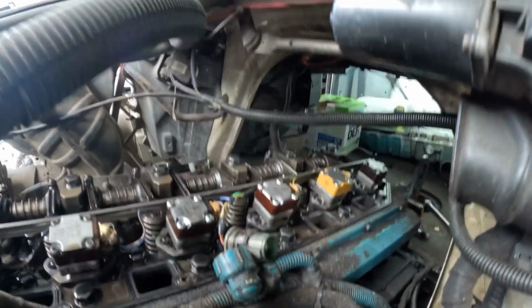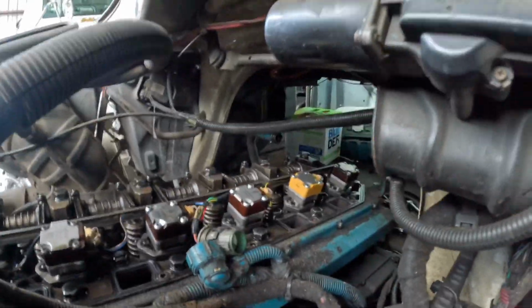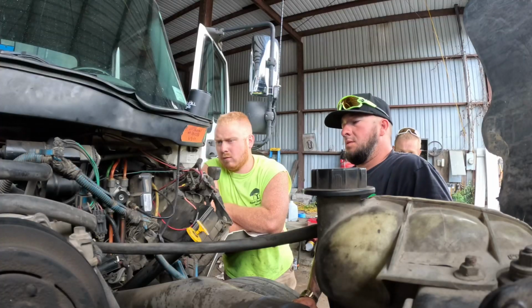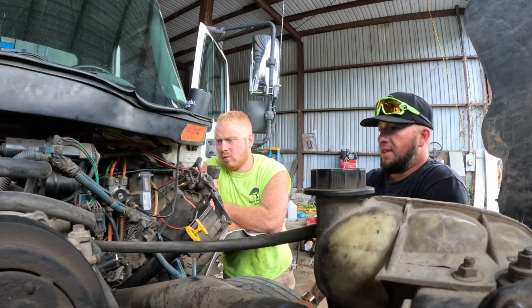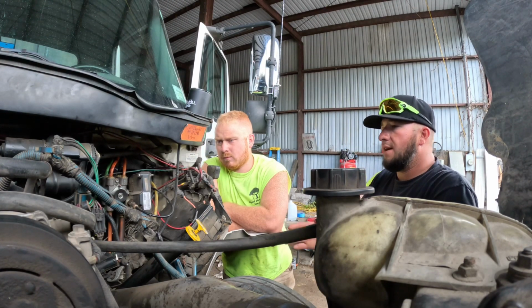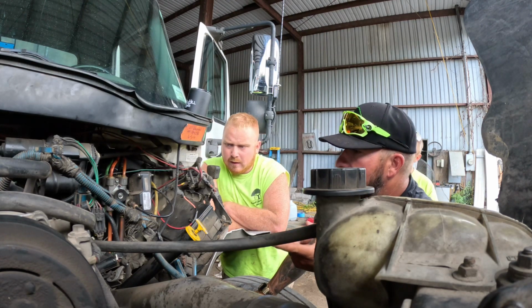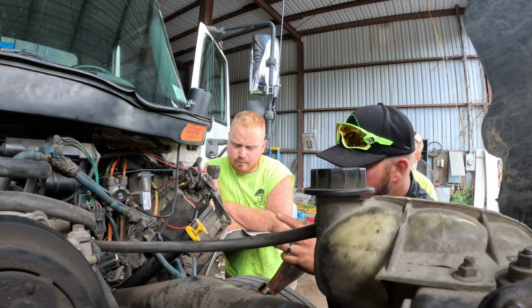Well, those things on those rails on the side, they say that they will leak externally before they leak fuel into the oil. So did you agree with that? I mean, the next thing to do is just follow it slowly down each line. Well, yeah, we already started with the injectors. Follow it down the line, pull them.